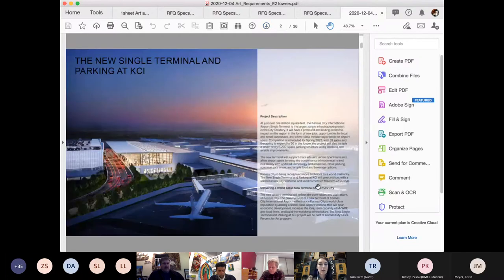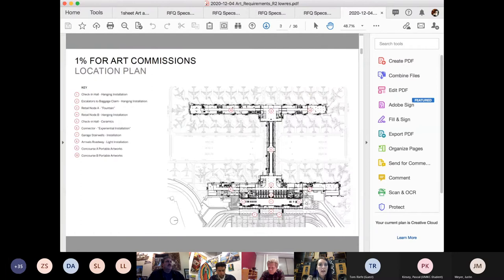On the project description, you can read this at your leisure. It's discussing the new single terminal at KCI. Here's another rendering of that I shape, or that H shape, and these are all of the locations. So these first four, like we talked about, those RFQs are now closed. So we'll be discussing numbers 5, 6, 7, 8.